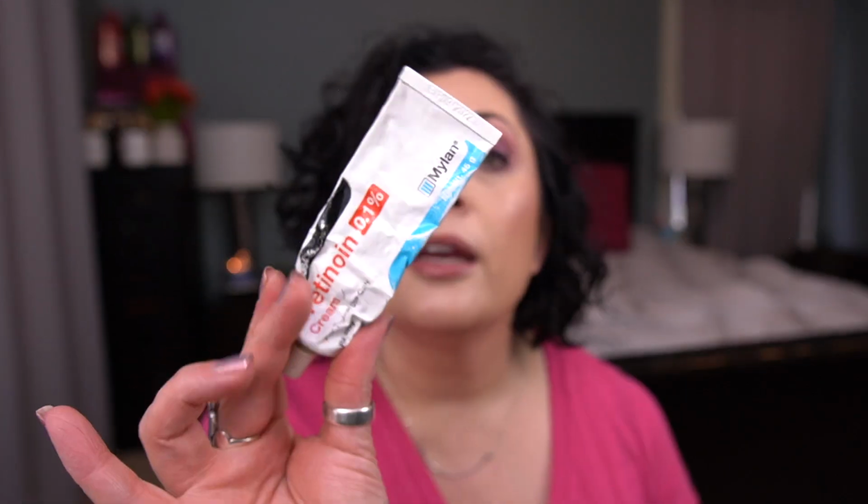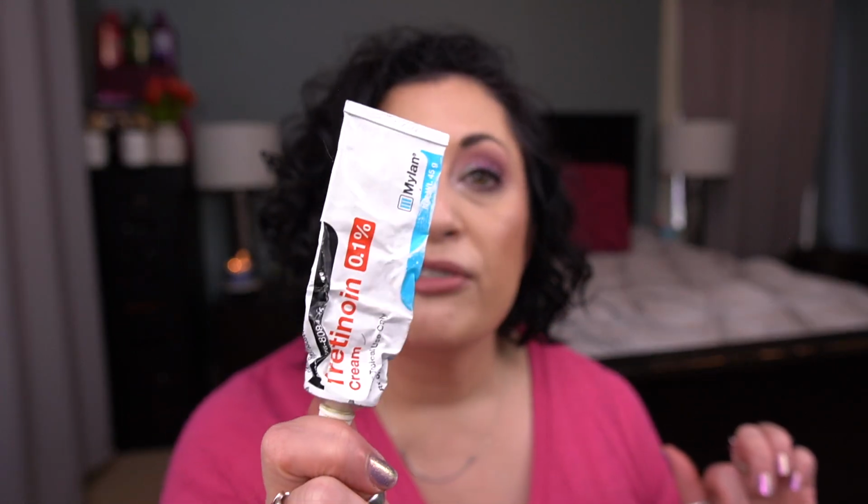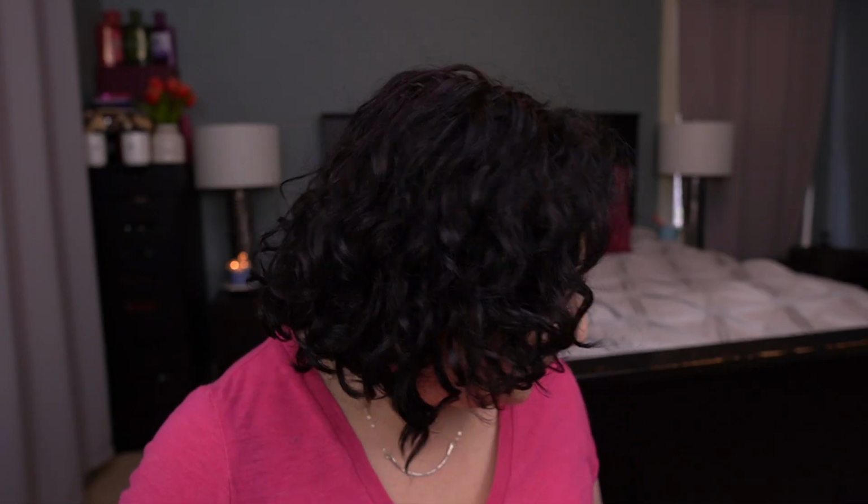Next, I have my Tretinoin cream. I finished one of these. This is a 0.1%. I already have a new one that I'm using, but I finally finished this one. It took me a while to finish.